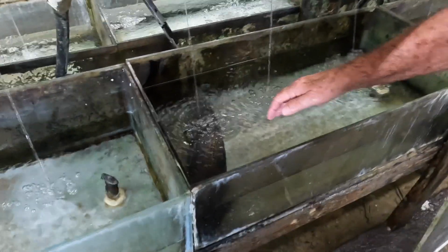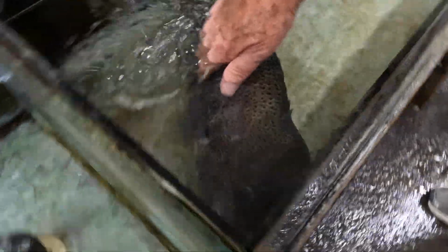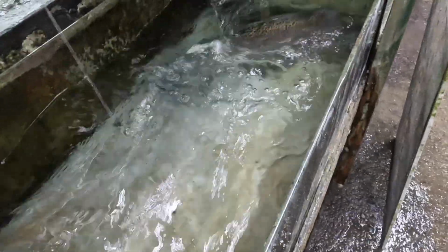Guy who wants a big Dovii. So Salvador went and got this. And he just came in from out. Whoa! He just came in from outside.